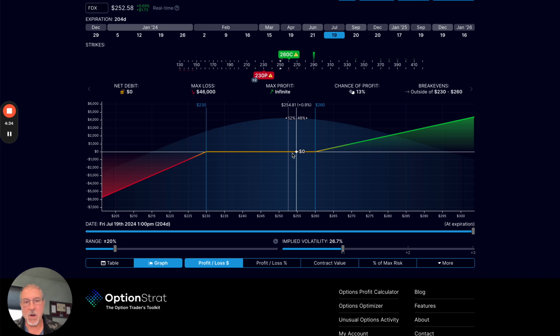That gives me a net cost of about zero, maybe, as the pricing bounces around a little bit, might go up a little bit, might go down a little bit. But bottom line is I am paying for this long call by selling these two puts. Now, if FedEx goes back up to 280, I'm up $1,900 in this trade.